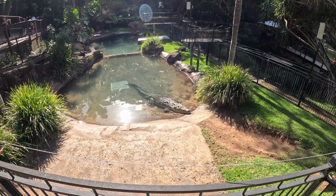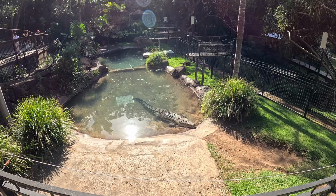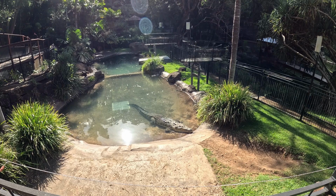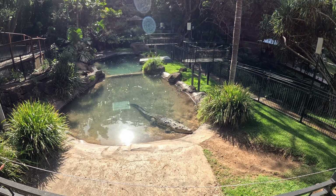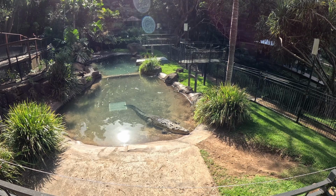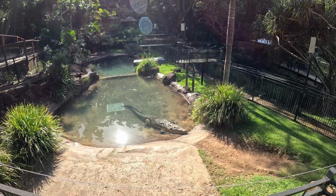his weight is 700 kilograms and he is 5 meters long. His name is Boss Hog. He was the boss in the wild, and actually they removed him from the wild because he caused big problems, such a huge predator. And he is fed with chicken. It's a funny story that sometimes if the caretakers give him some other kind of meat, then he spits it out. He loves chicken.